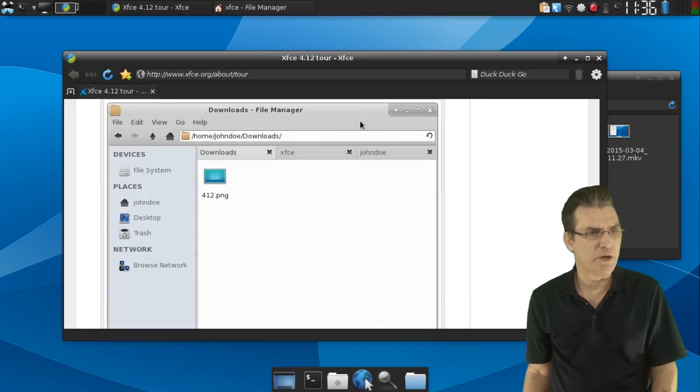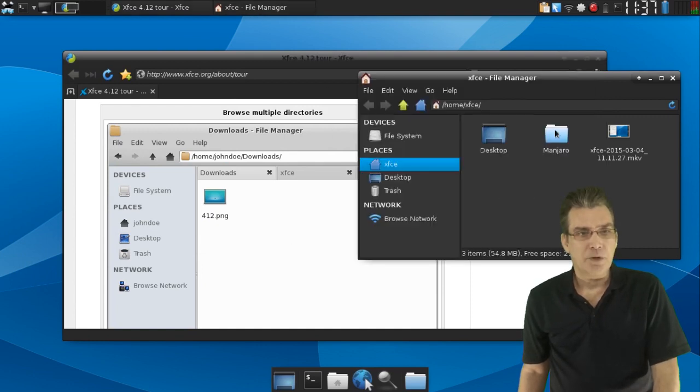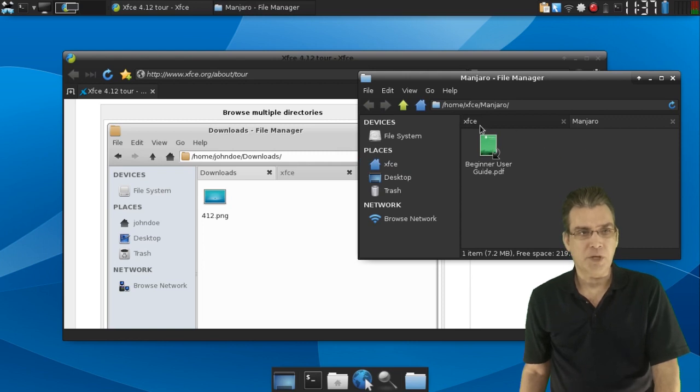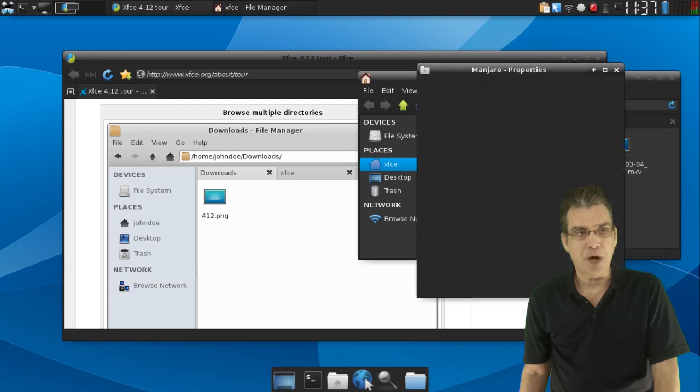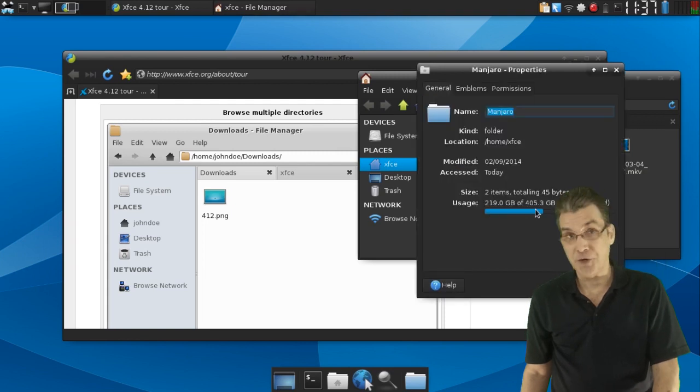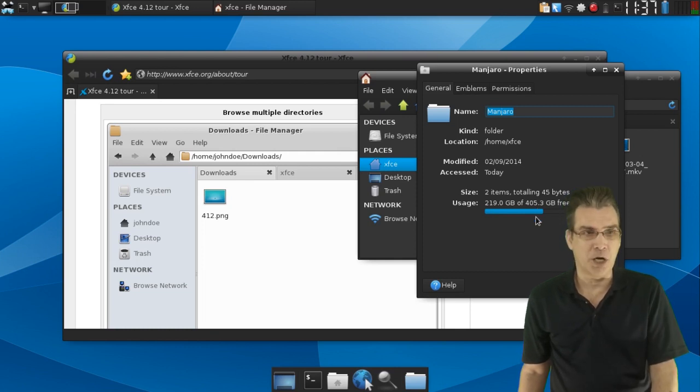Cover the Power Manager. I already talked about... oh, this is something else that's cool. We talked about opening up a new tab. Okay, it does that. You can also right-click on a folder, and then when you go into Properties on that folder, it tells you how much free drive space graphically. Cool deal. I've been wanting something like that for a long time.